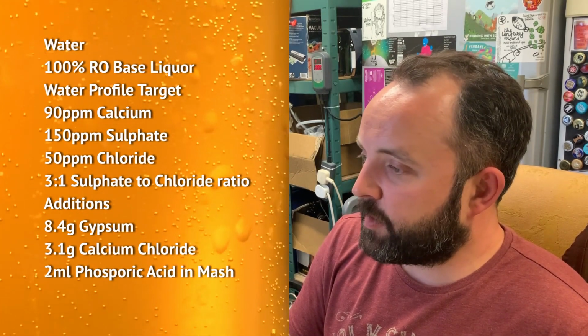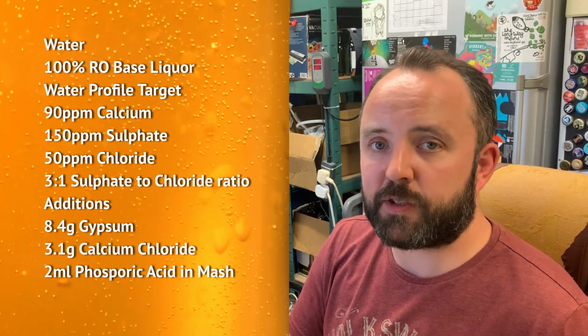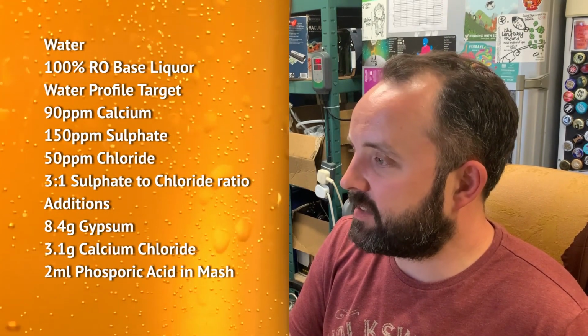I will need to add a little bit of phosphoric acid just to bring the mash pH down, so probably a couple of mils of phosphoric acid into the mash, and that's about it.